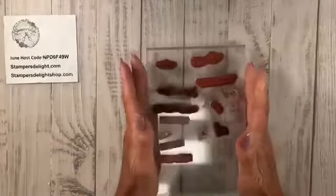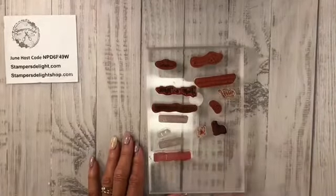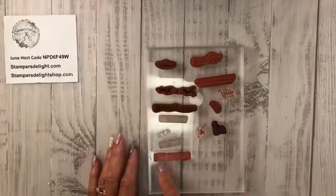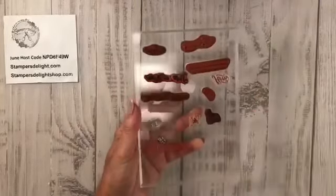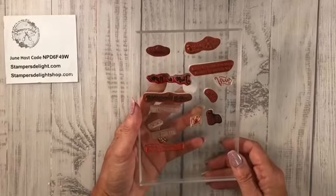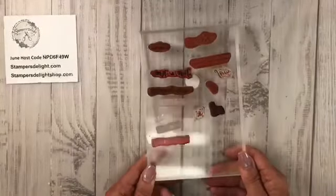I keep one of the large blocks. When I find a stamp and I don't know which set it goes to, I keep them all on this block. And as I use my stamp sets, I see that I'm missing a stamp, and I know exactly where to go to find it. Some of these, I never found the original stamp set, but this is how I keep ones that you find later on and you don't know where it goes. I keep them all on a block until I use the stamp set again, and if I find one missing, I go right to this big block, and I can find it. So I hope you enjoyed that little tip.